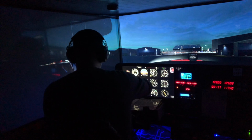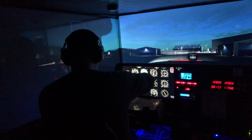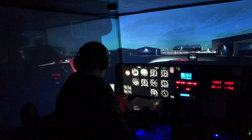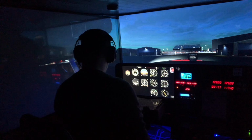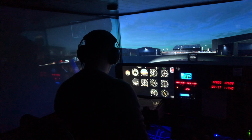St. Louis Regional Airport, information Yankee, 2350 Zulu. Wind 320 at 6. So either one of these runways, I'll be able to get a shot over the Mississippi. So we'll depart, hit the river really quick, and then proceed on course.